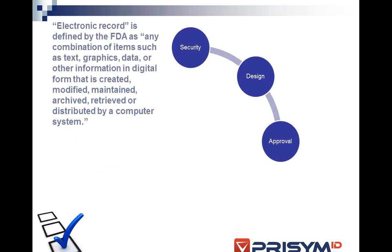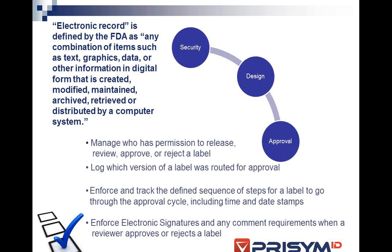The next stop along the path to 21 CFR Part 11 compliance is approval, and capturing all the necessary electronic signatures and electronic records, in this case, your labels. Again, an electronic record is defined as, quote, any combination of items such as text, graphics, data, pictorial, or other information in digital form that is created, modified, maintained, archived, retrieved, or distributed by a computer system, unquote.